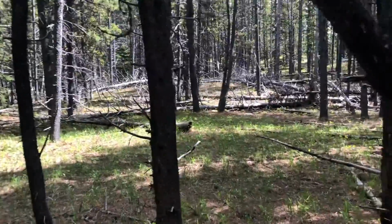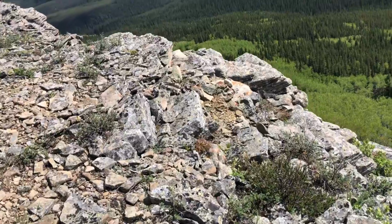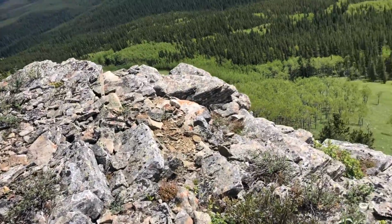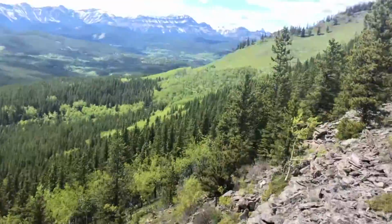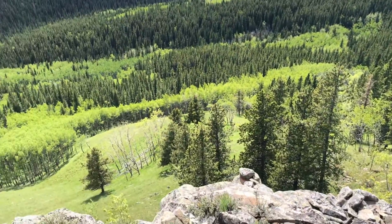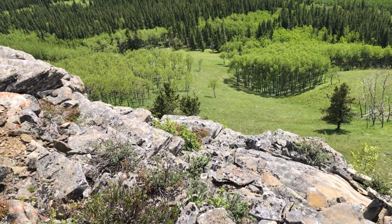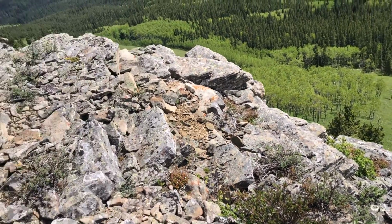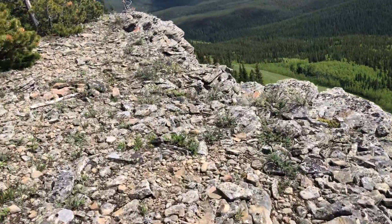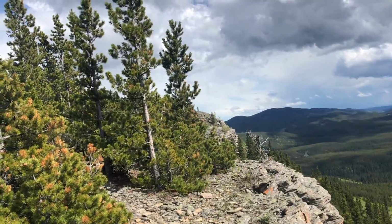Oh, look at all the downfall here all of a sudden. Maybe this is the second cut line. This is the rocky jut that I saw from over there that I thought might be it, but apparently isn't yet. So much grass and openness. It is absolutely no wonder why it's called Green Mountain. Really cool. What have we got up there? Oh yeah.